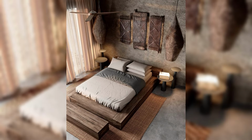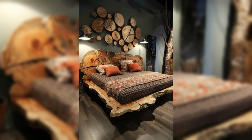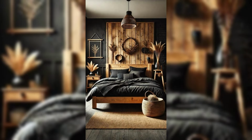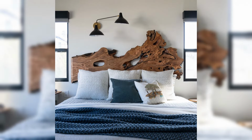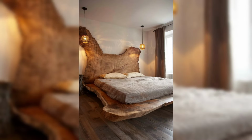And it's not just modern cabins and nature-forward homes embracing this style. Live-edge beds work in contrast too. In industrial lofts with concrete walls, the wood becomes a soft counterpoint. In minimalist spaces, it becomes the focal point, unfussy, unpretentious, and deeply alive. Even in traditional homes, it finds its place, bringing warmth and texture to rooms that might otherwise feel cold or over-designed.